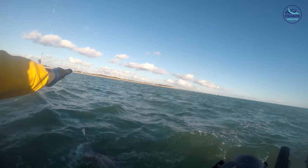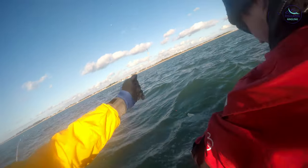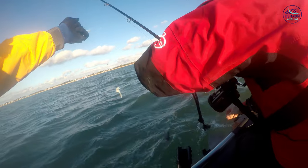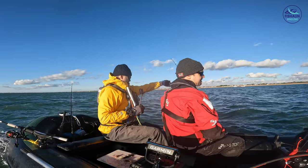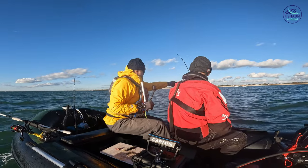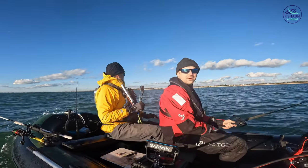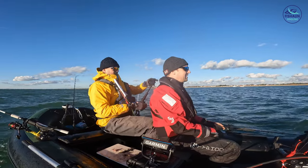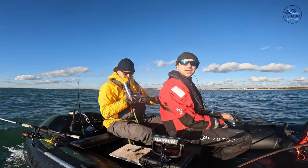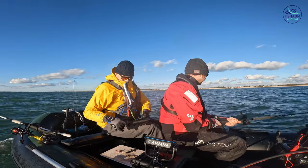It's unwrapped itself. Oh, you're joking. Oh, mate, we just literally lifted her out of the water to grab her, and she's off. I tell you what, though, that's the biggest ray I've nearly caught.